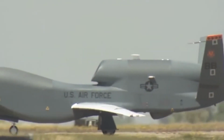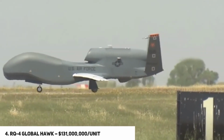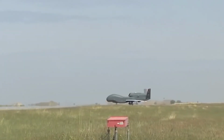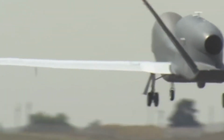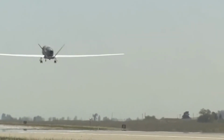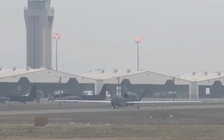And at number 4, we got the RQ-4 Global Hawk, priced at $131 million per unit. This high-altitude, long-endurance drone was built for the Air Force, equipped with a sensor suite that gives global weather, day and night intelligence, and fulfills surveillance and reconnaissance purposes. This is a well-known drone to the public. Costs a whopping $131 million.